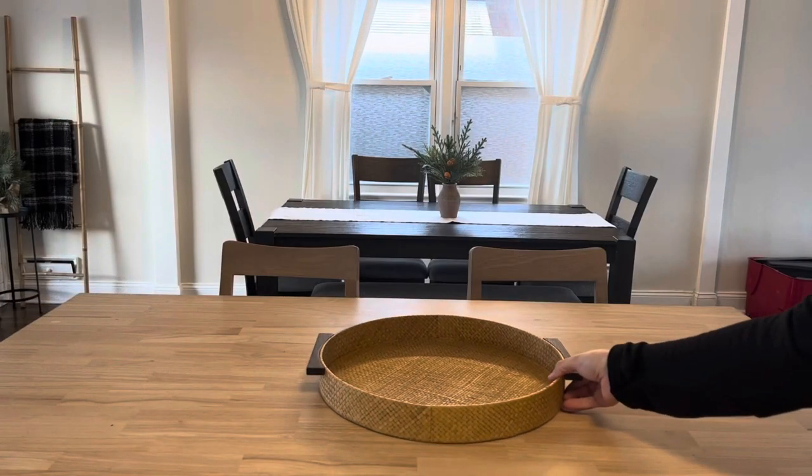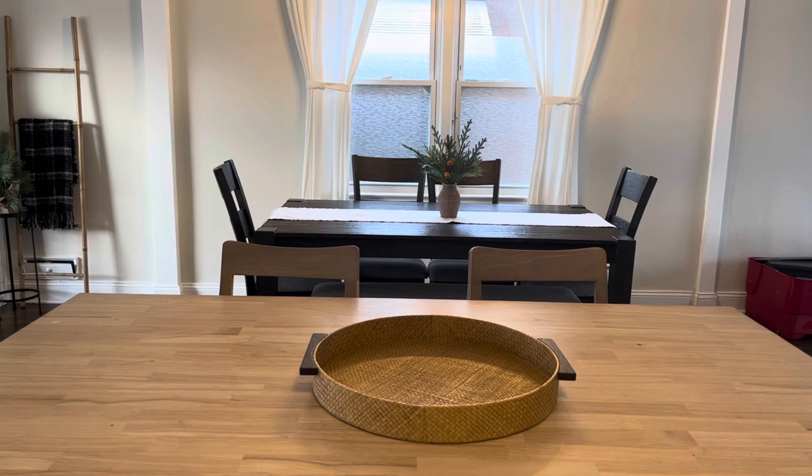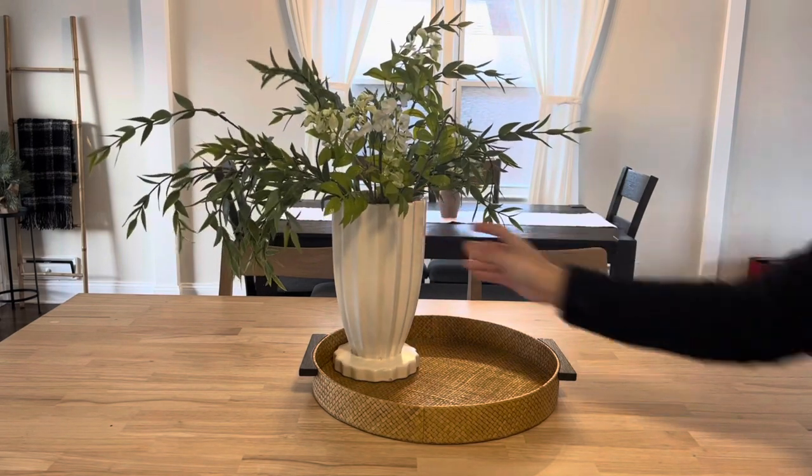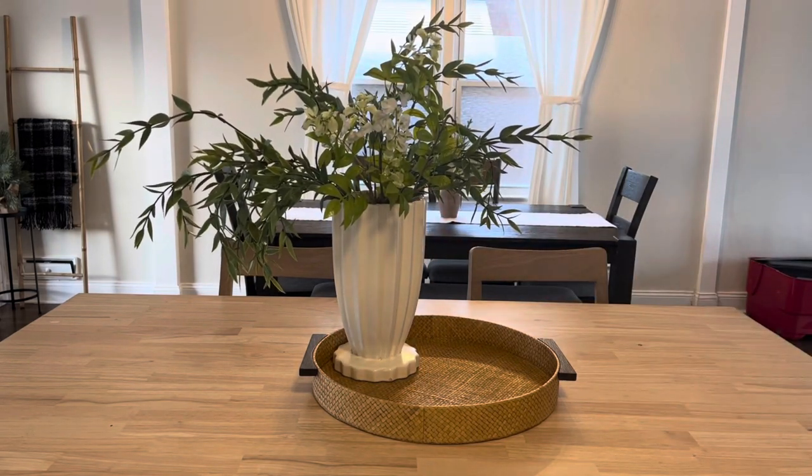I'm gonna style the tray on my island. I think it looks better when I can group items together on this tray. I think it looks more sophisticated and organized in my opinion. So let's just go ahead and try it out and let me know what you guys think.